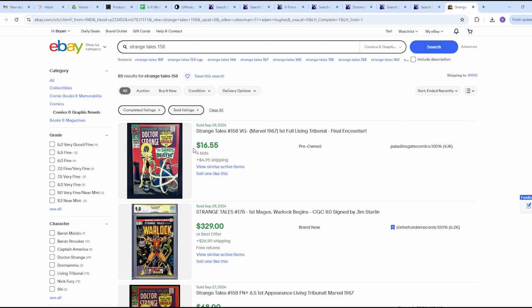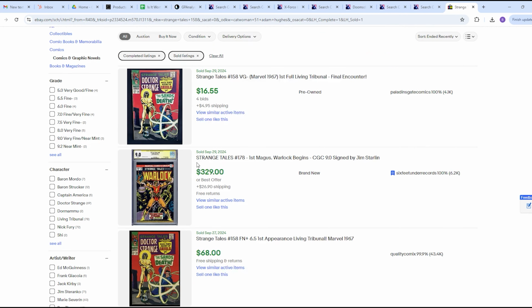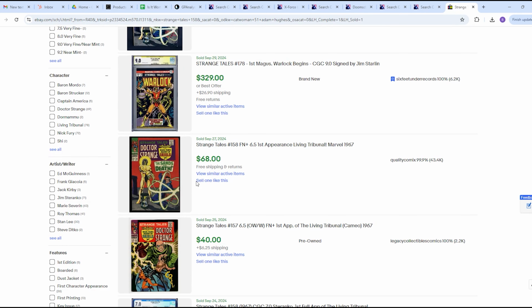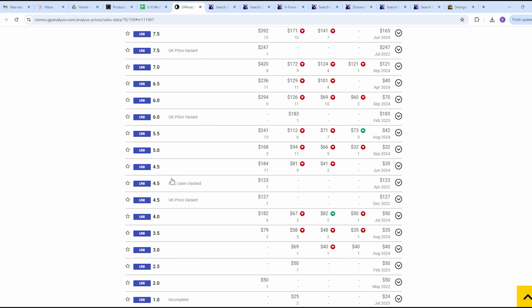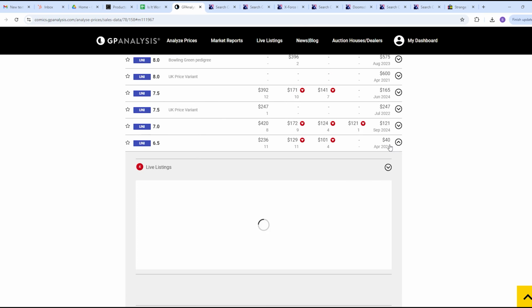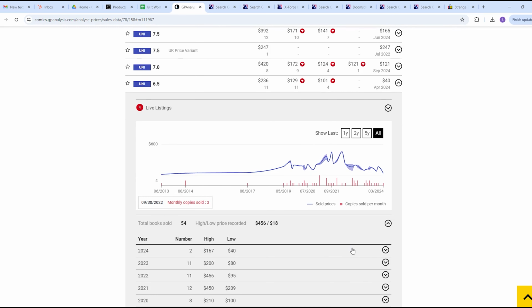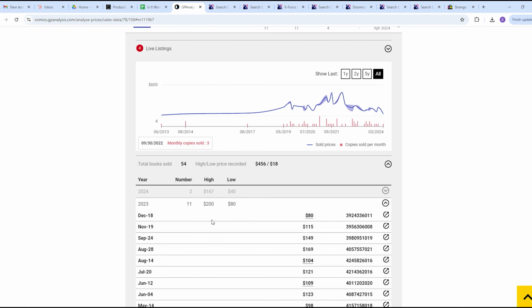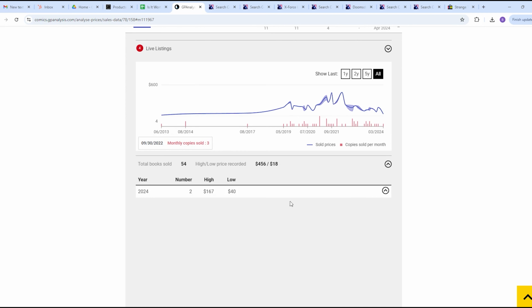And you know, this was an auction, so you might be able to list it for $40. See, here's one listed as a 6.5, sold for $68. So it was listed as a 6.5 and sold for $68. What does a 6.5 graded sell for? $40. The last sale was $40, which was low, but you know, it does happen often. Here's one for $80. There's one for $40.